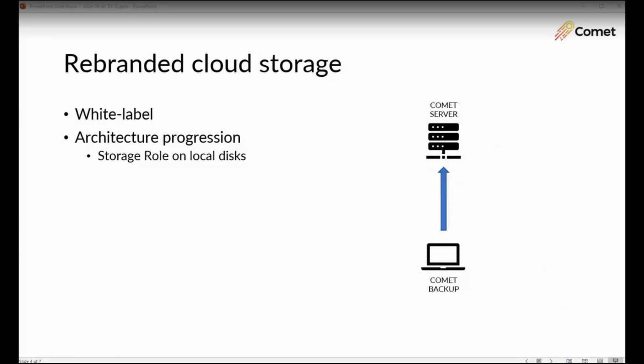But if you're taking advantage of cloud storage, you can do the same thing. Have the Comet Backup agent read data, send it to the storage role that then forwards it to the cloud. It's fully private, it's fully white label. The customer has no idea what storage backend you're using. And this is a good approach, and we do recommend it.